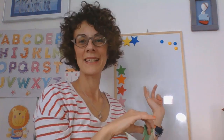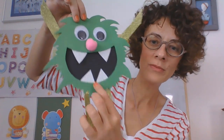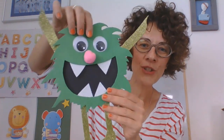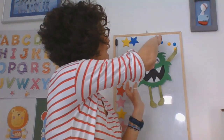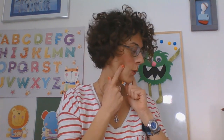So this is the magnetic whiteboard, and it's made out of some pieces of foam. Oh, and the glittery one as well. Kids love the glittery stuff. Some googly eyes. Everything is really cheap to find and so easy to make. You just cut it out. On the back, it's really ugly. It's all taped and whatnot, but they never see that. And then you have a little magnet to attach it to the board. Ta-da!